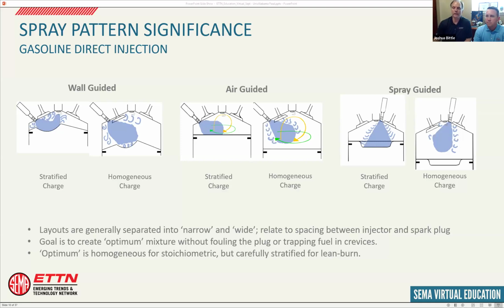Our goal, like Bruno said, is to create an optimum mixture without fouling the spark plug or trapping fuel in crevices and so forth, where it would end up as unburned hydrocarbon. And what we mean by an optimum mixture depends upon whether we're in the lean burn case, where we want a stratified mixture, or in a homogeneous stoichiometric case.